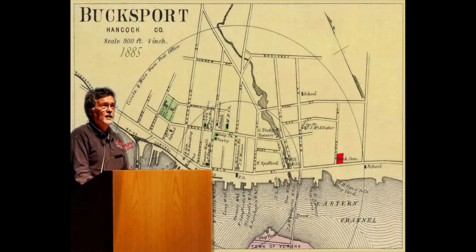Bucksport has a very interesting history because back in the 1890s, it was quite a hub for tourism. You actually had a train station, steamboat wharf, all kinds of shipyards along the waterfront, and even Buck Cemetery, which was there at that point in time, is still popular today.